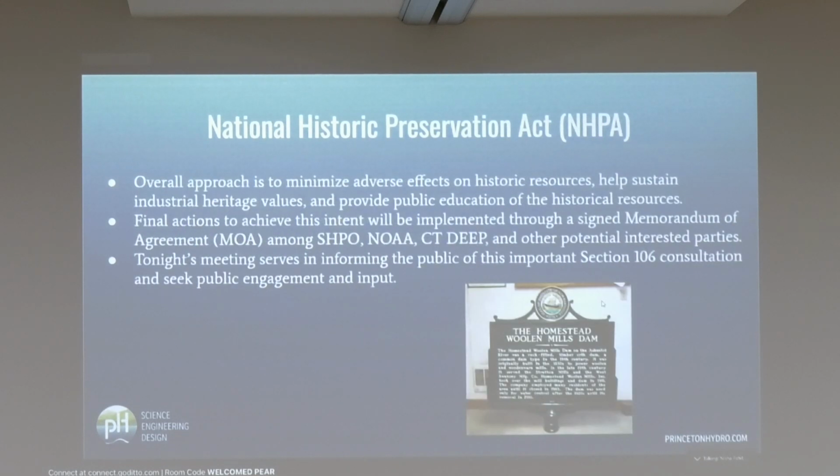Yeah, so just to summarize, the overall approach, of course, is to minimize adverse effects to the historical resources that are there. And that red line that we were looking at before, that area of potential effect, really goes back to historical issues as well. So if you take the dam out and the impoundment drops down, hypothetically you might find historical resources within the riverbed that no one's aware of, because you can't see them and it's hard to find them. And that is an area that would be covered as part of that APE.